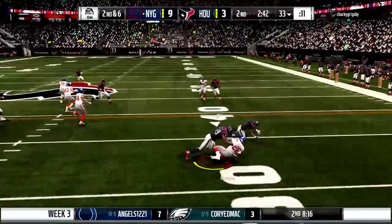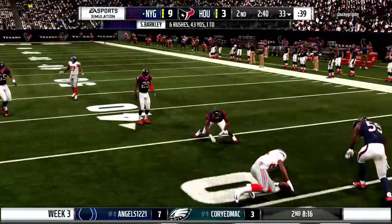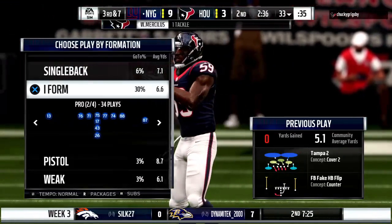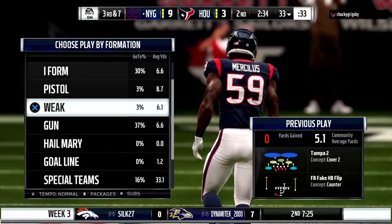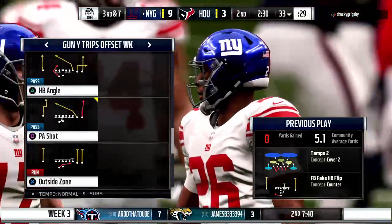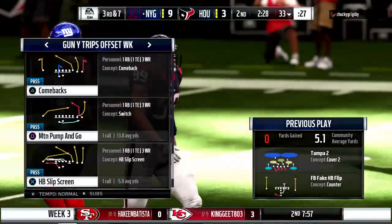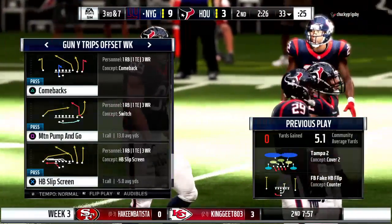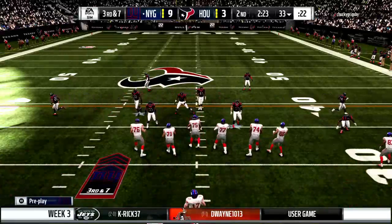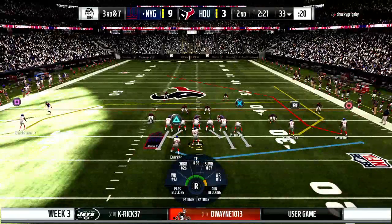On second down, here's Barkley looking to find a lane, but he can't. Reined in at the line of scrimmage. No gain on the play, and it's going to bring up a third down. The Giants on third down, a perfect 4 for 4 thus far. This is 3rd and 7.